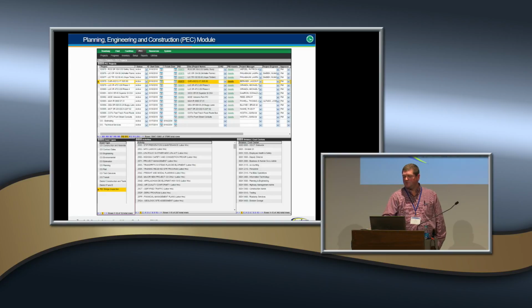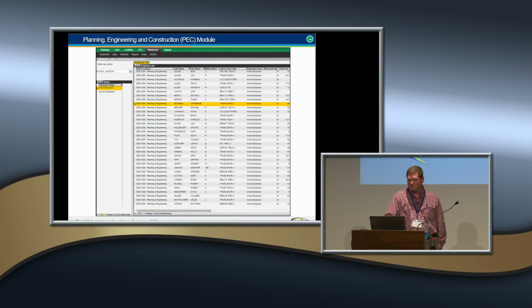Additionally, these projects are all set up on a statewide basis, so anybody in the state can charge to them because we do utilize cross-district, central office, and district combinations of effort. So it's accessible to anyone who's actually doing work on the projects. So that's the basics of how the project is set up and how it gets into the system.